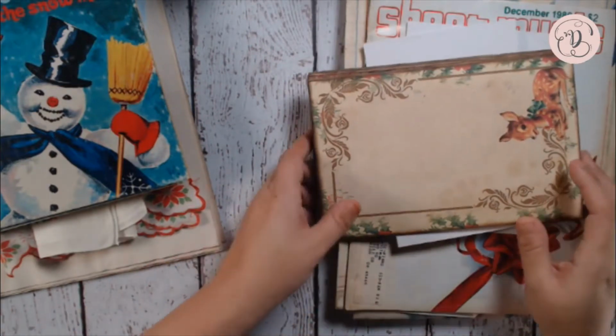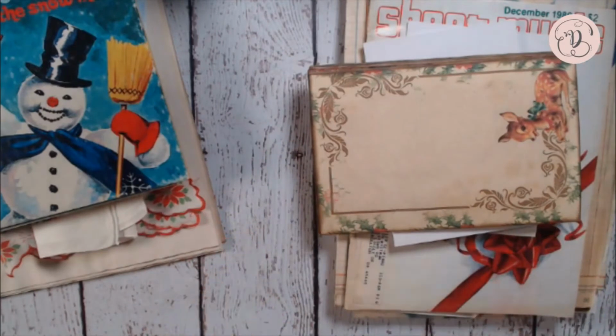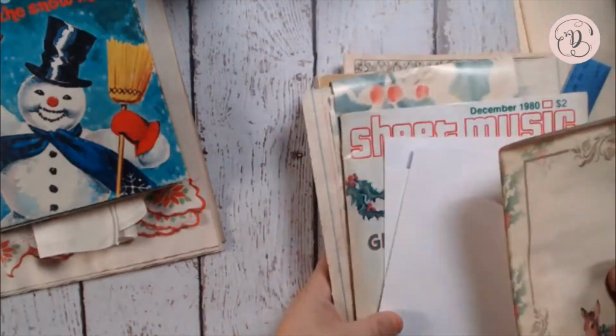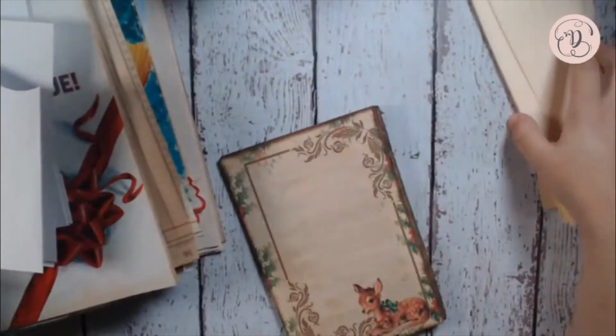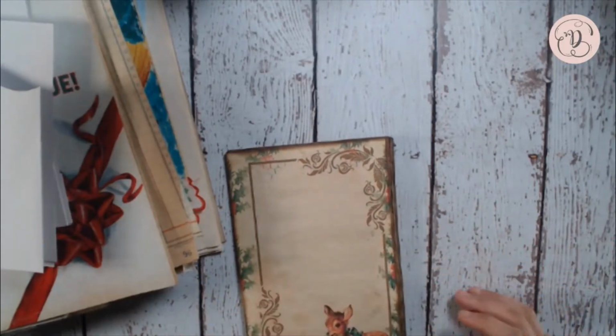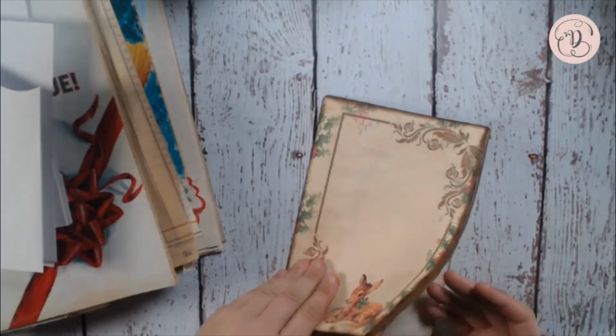And I also have my greeting cards, but my greeting cards I'm going to use for ephemera pieces. So that's the way that's going to be. So I'm going to move all of this over here right now. These are going to be for extra pieces along the way, so they're going to get moved out of the way.